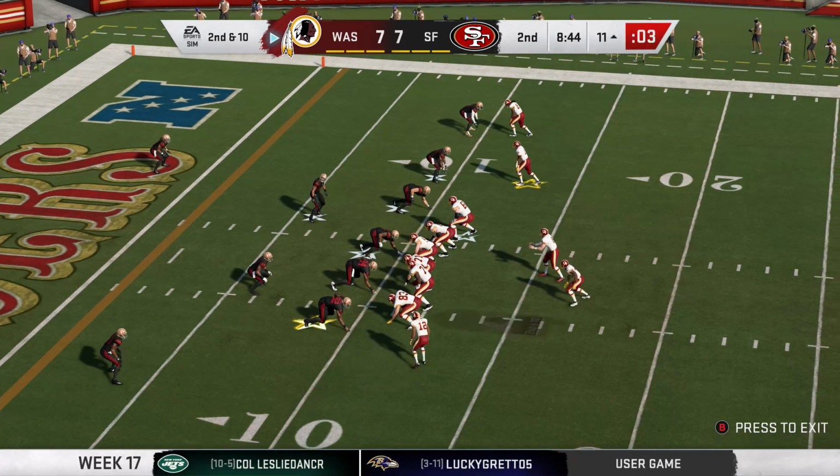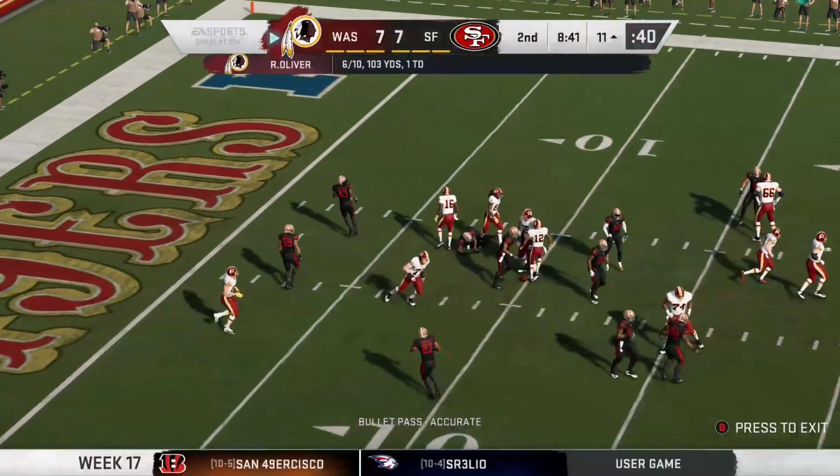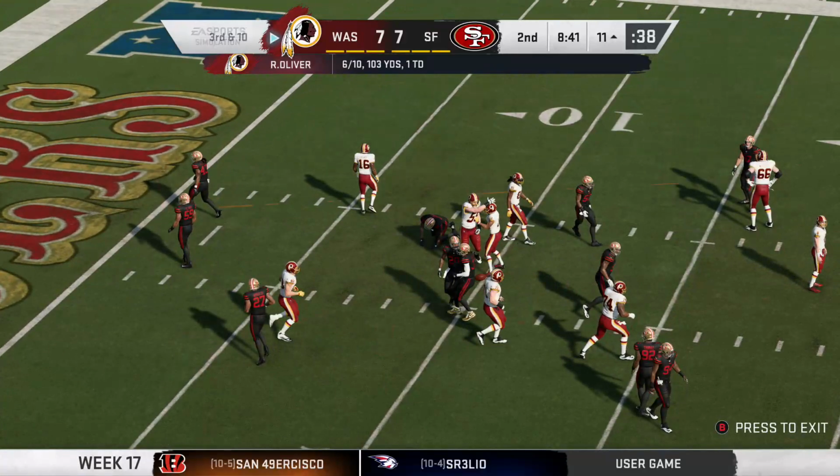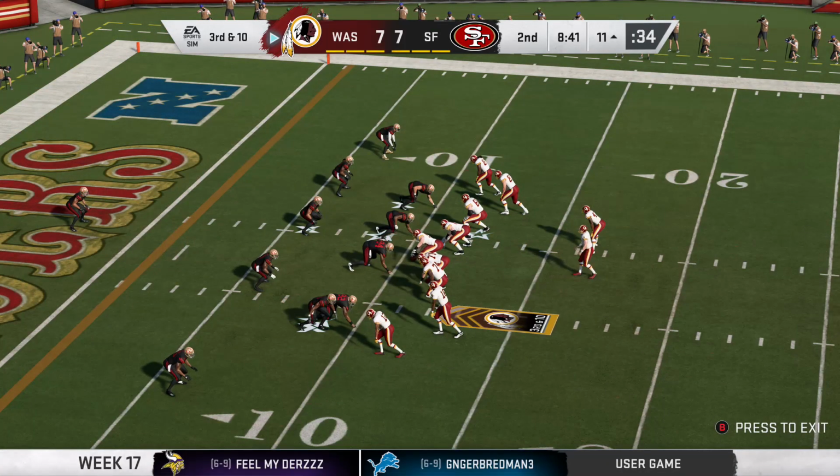Yeah, it's almost textbook, wasn't it? Every place he tried to find an open spot, there just wasn't one. Congrats to the defense, no gain. Call fitting your gaps, right? I love it. You're exactly right. They try to throw on second down, but this one is incomplete.